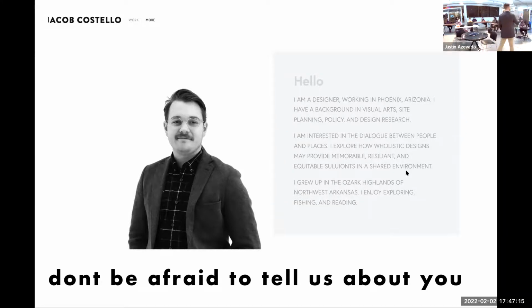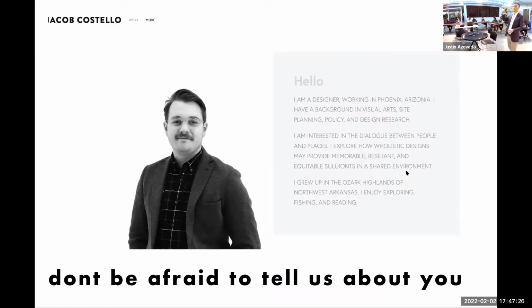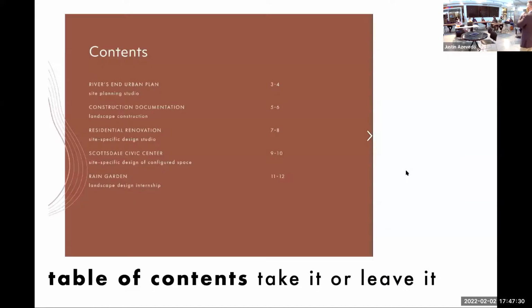So I like both of these. I don't think there's anything wrong with one or the other. But again, it's about knowing your audience. And if you think they're going to be the people that want to see the resume, have a resume in there. But I don't think it's wrong to have something that's a little bit more of a personal bio as well, hidden in there somewhere.